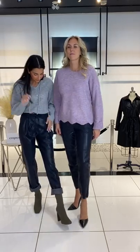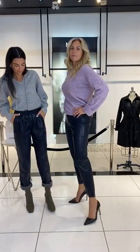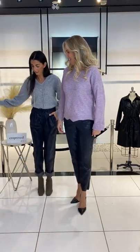So Melina's wearing the jogger in the vegan size 2, and she rolled up the hem just to make it cooler and funkier. So you can dress it up or dress it down. And Gaetan is wearing the same outfit with heels. And she's wearing also the top that Melina is wearing in the seafoam green.